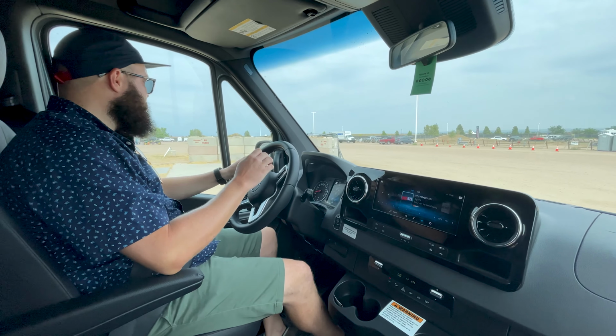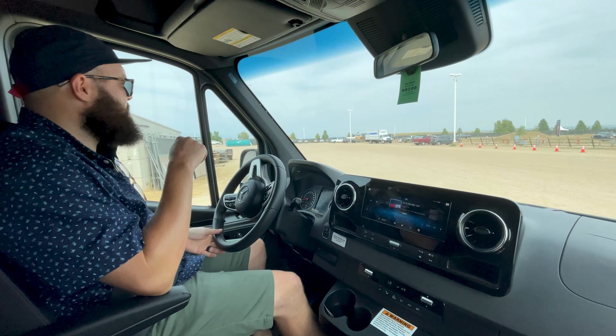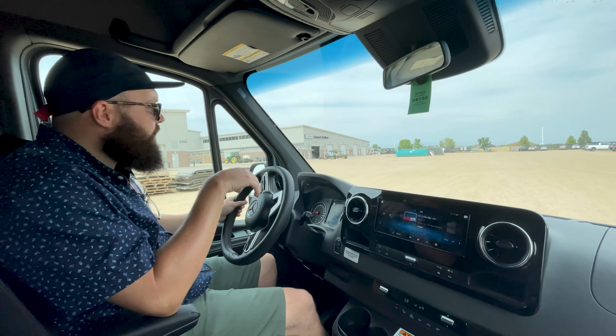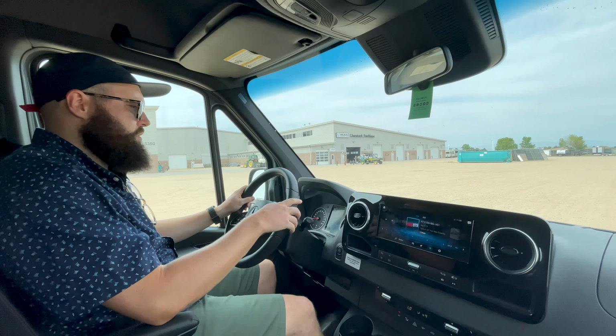Yeah, it's still got pretty good visibility. We'll go on the right-hand side of that black easy up. You see right kind of in front of you there with the guy sitting in it? And we'll go out to the stop sign and we'll head left. Oh, okay, cool.